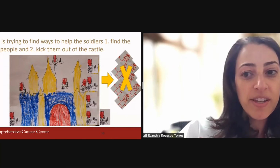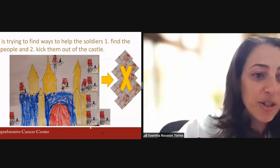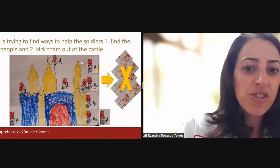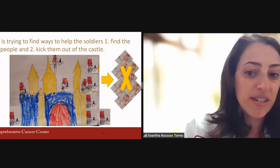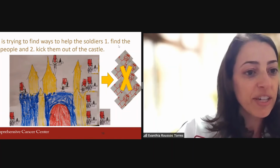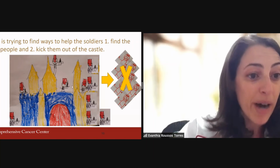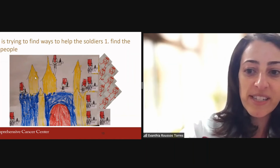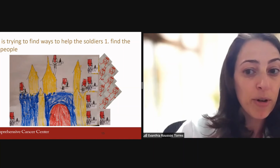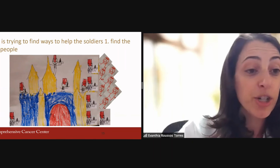So cancer is this evil group of people inside the castle, or inside your body, that do not nice things. And the soldiers are your immune system. The soldiers are able to fight off the evil cancer and rescue your body. A tumor is like this collection of evil people. It's a bunch of evil cancer cells all together that makes what's called a tumor.